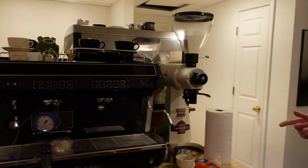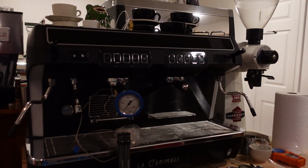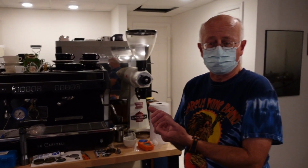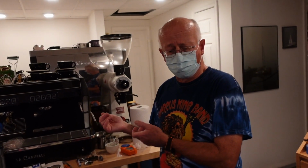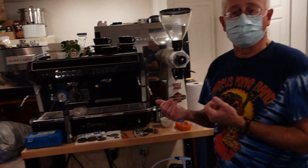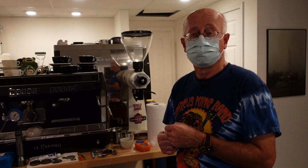It is a regular, sort of a traditional single boiler machine. But the technology mixes the superheated water from the boiler with cold water with a high-speed mixing valve. And it's all done in software. Oh, wow. And it's really quite good.